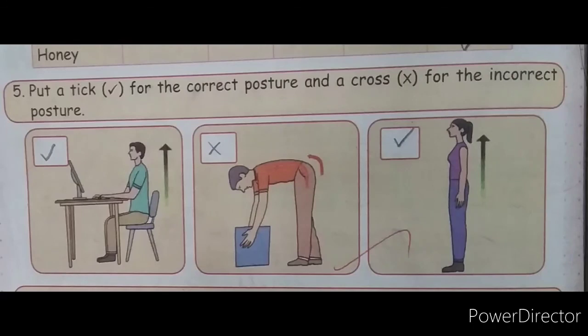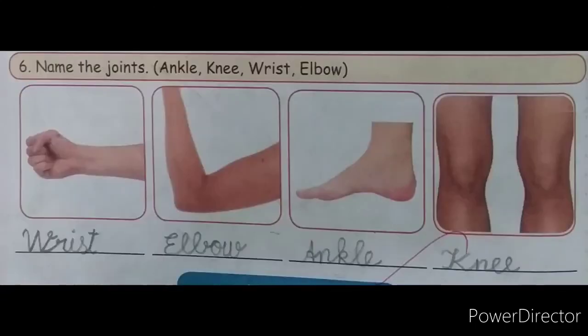Next picture is standing. That girl is standing straight. Is that correct or not? That is the correct position. Next Roman numeral: name the joints. First one, the joint is wrist. Second one, elbow. Third one, ankle. Last one is knee.